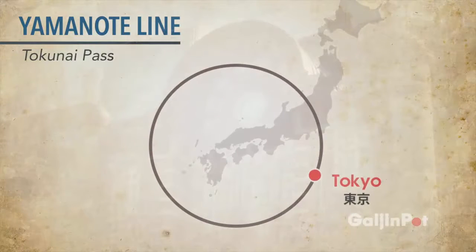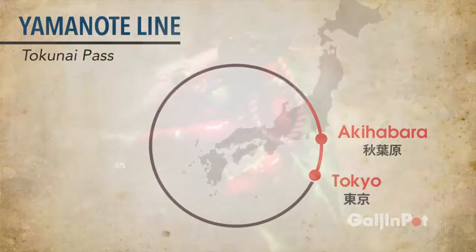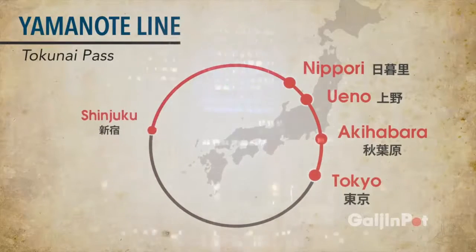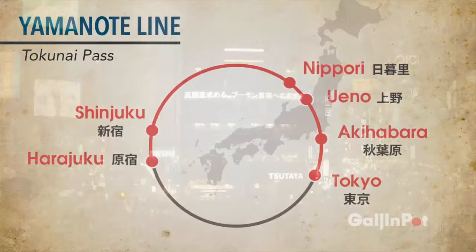Our journey starts at Tokyo Station, and from there we will travel to the famous electronic district at Akihabara. We will visit the historic part of Tokyo at Ueno and Nippori Station before making our way to see the skyscrapers of Shinjuku. We'll do some shopping and see the latest fashion trends at Harajuku before finishing our journey at the famous Shibuya Crossing.